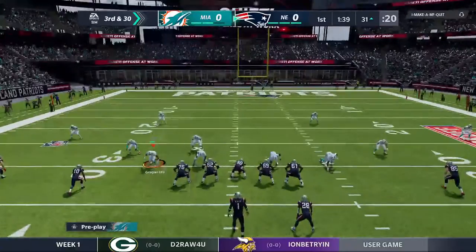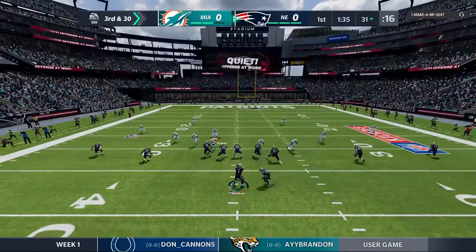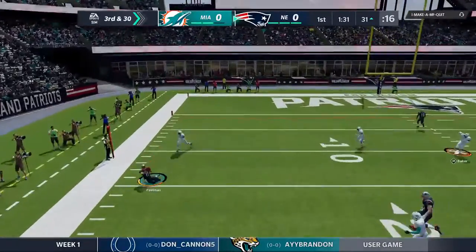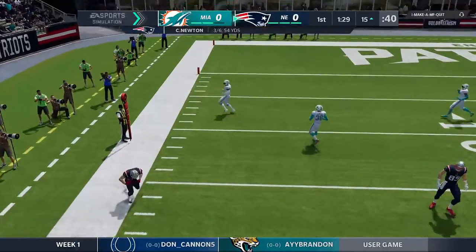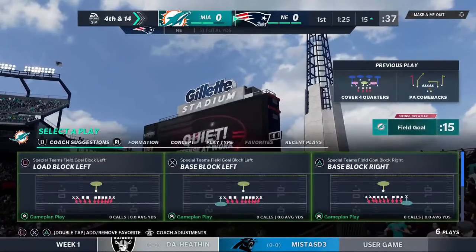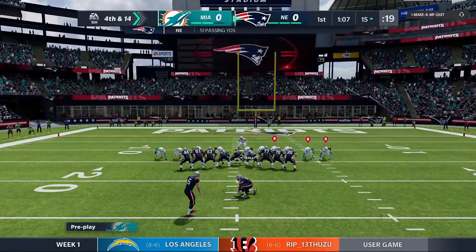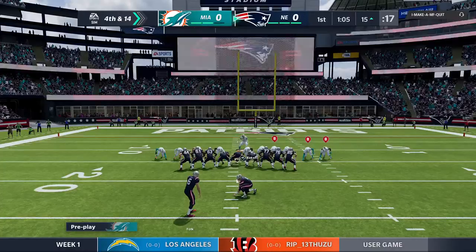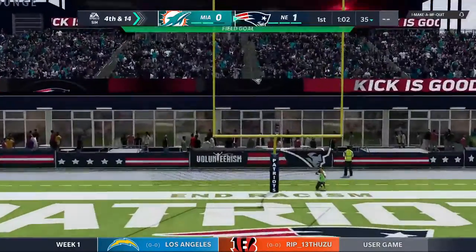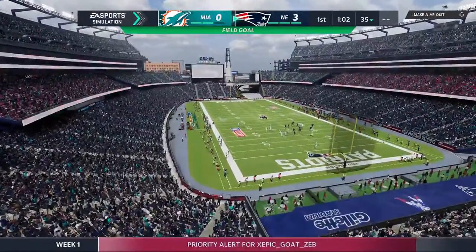So danger averted for the moment, but now here's a third and long. Now a play fake, and it's Newton. And he fires to Edelman, complete on the comebacker. And on this one, he'll get to the 15-yard line. Despite a pickup of 16, they're still well short of the sticks on fourth. And the 12-year veteran knocks it right through, and the Patriots jump out to a 3-0 lead.